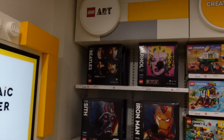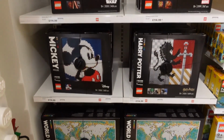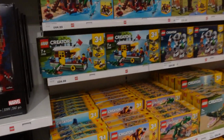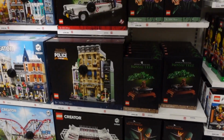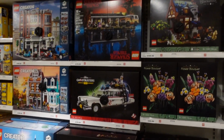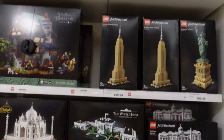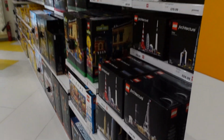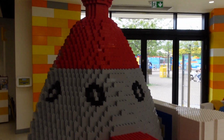We will pan round to the art section. Now, when I went, luckily they did actually have the world maps in, which I hadn't seen for a while, because they're really hard to find. I had to then run past somebody here, hence why you miss some of the 3-in-1 stuff. But this is where all your modulars were. This is where all your big Lego Creator sets were. It was very, very well stocked on the day that I went, but I do go midweek. But under the Ideas section, you can see that the new Taj Mahal was out and available, which is a really nice looking set. And then we'll just pan around to the exit.